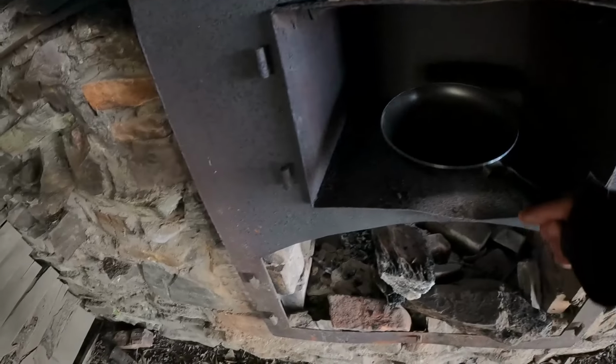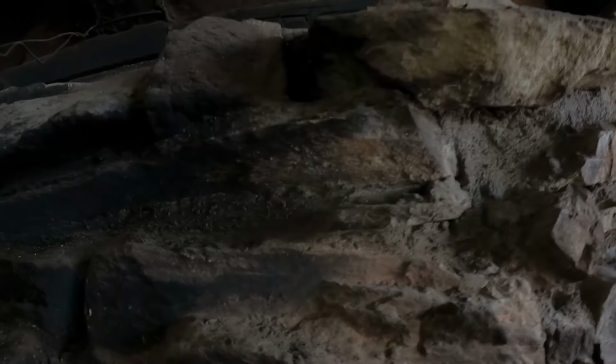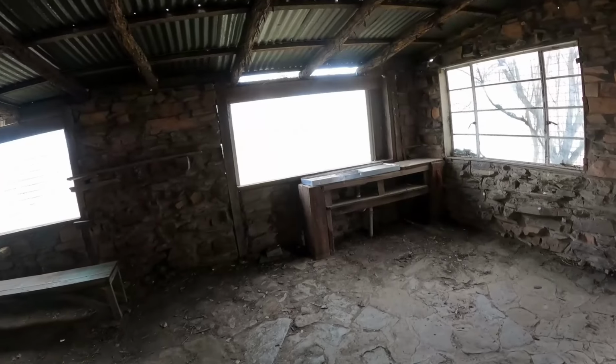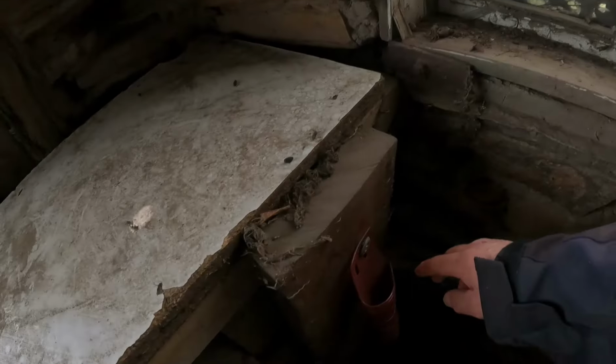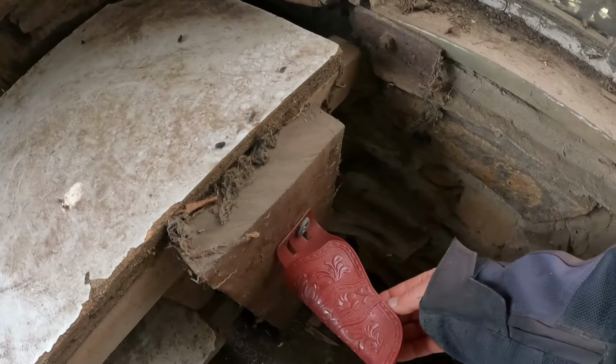Look at that. Fry pan. Box of redhead matches. Bit of a sink over there. It doesn't really do much. No water. Little pouch to put your six shooter.